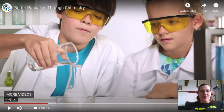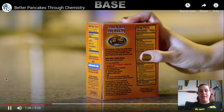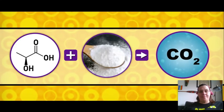You see, this right here is going to be an acid. This is going to be a base. And watch what happens. Since your first elementary school volcano project. See? Your pancake recipe also calls for baking soda. When lactic acid and baking soda get together, they produce bubbles of carbon dioxide gas.